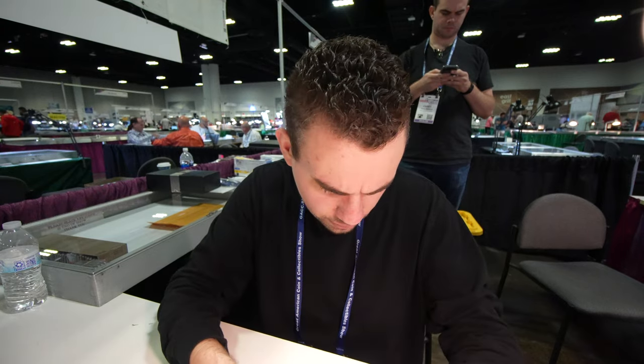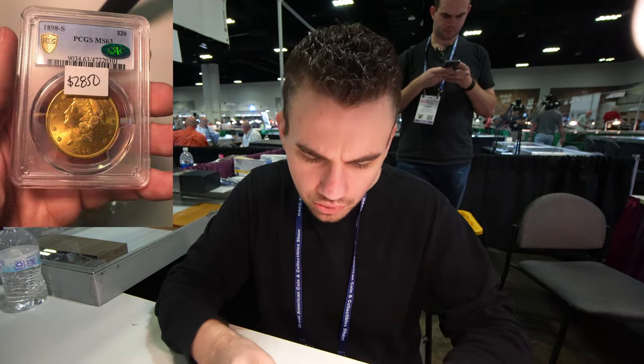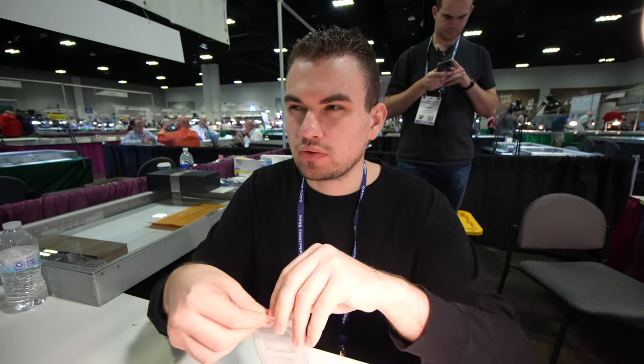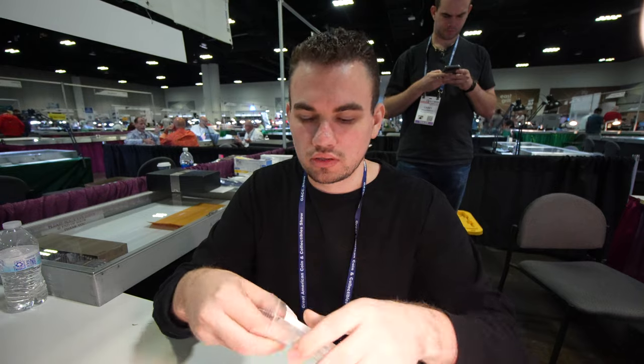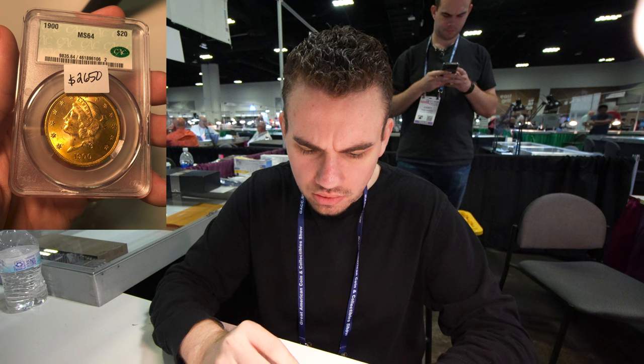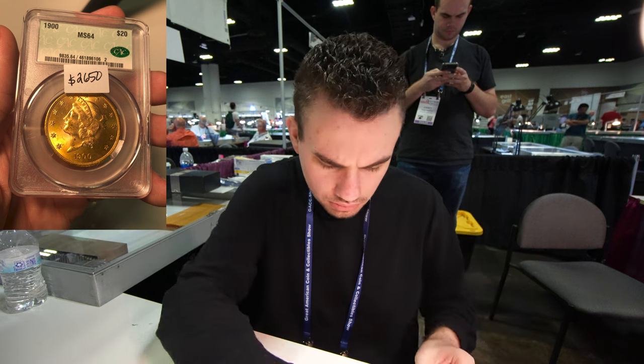Okay, so we have more coins that came to the table. I have an 1898-S $20 gold piece in 63 CAC. Gold Libs are tougher with stickers than most people think. And then I have a 1900 $20 gold piece in 64 CAC grading.